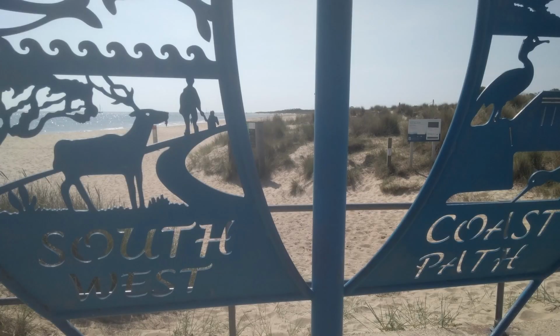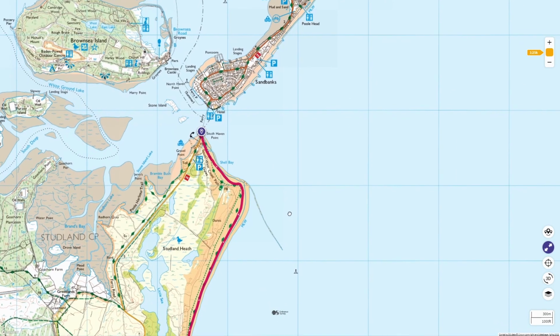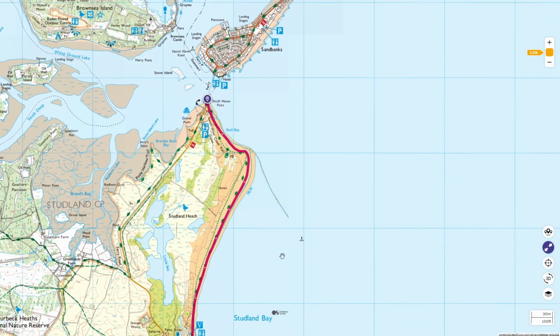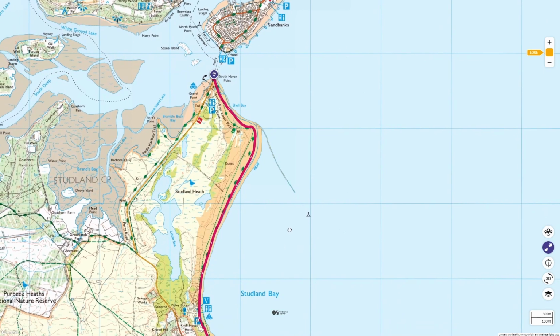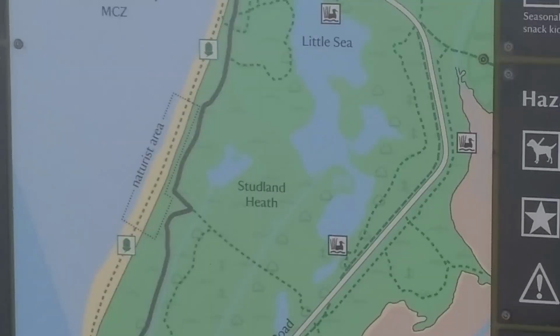There's a sculpture type thing at the start or end of the coast path, which marks its terminus, and then you're off. The path starts going along beach and dunes, not such great walking. You then soon come to a part of this beach which is a nudist beach, and if you're not happy about that, then there's an inland route if that bothers you.